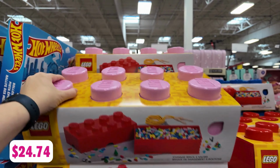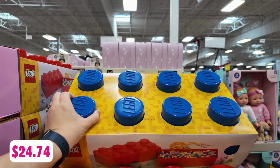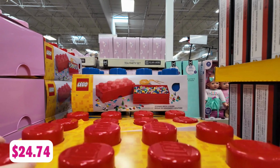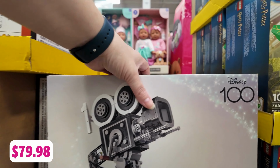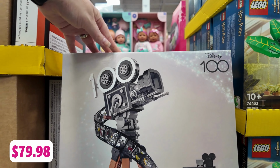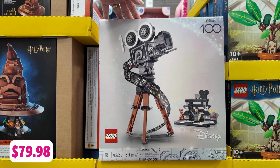If your kids are just starting out their Lego journey, this little Lego container would be awesome to hold their Legos. If you're like us and have generational Lego, this would be too small. This 100th anniversary Disney film Lego set with 811 pieces is pretty cool. It's meant for people 18 plus.